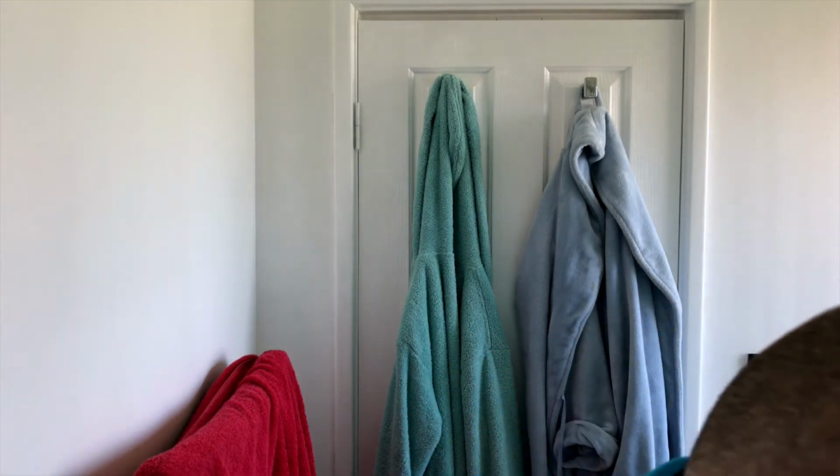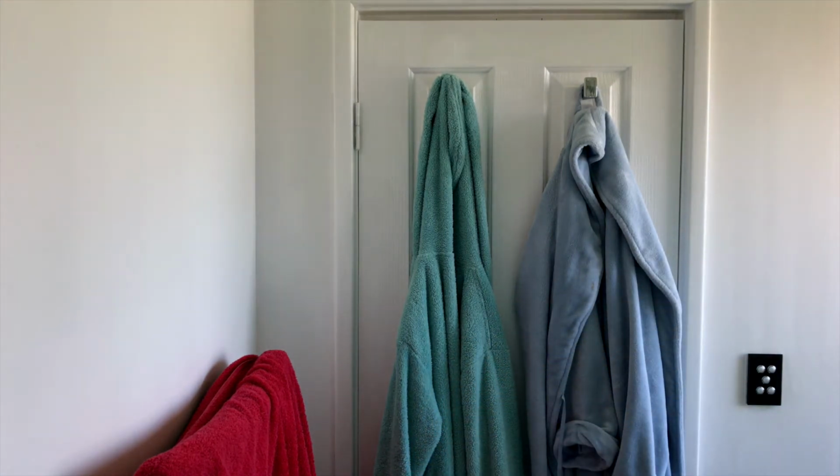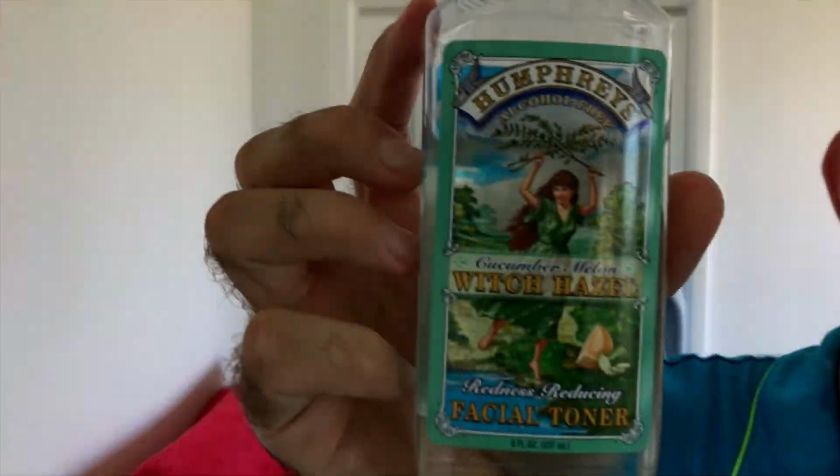Well, I'm not going to have a fourth pass today because I don't need it. So far, I haven't received any phone calls, which is a definite bonus. Right, that's not the one I wanted, but I'll use that one anyway. Humphrey's cucumber melon. I wanted citrus, I don't know why I've got that out. I am a bit tired today.